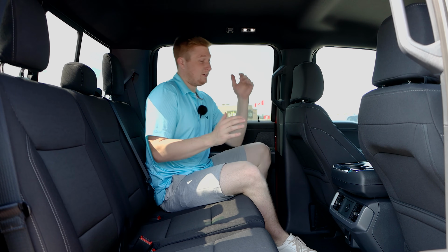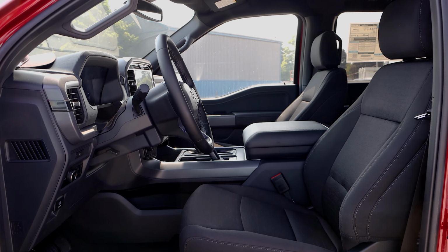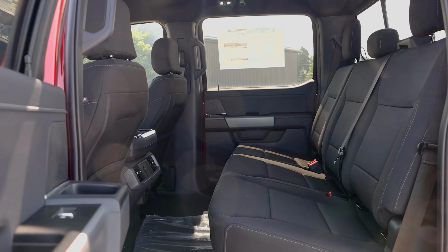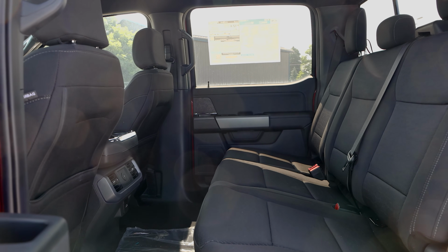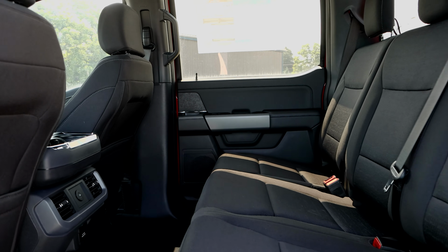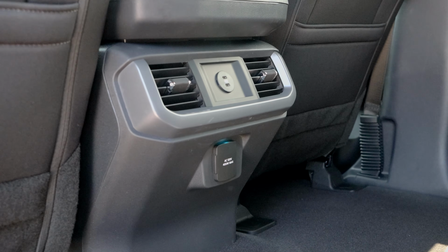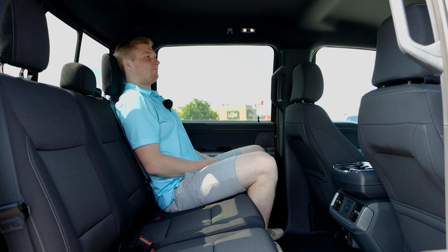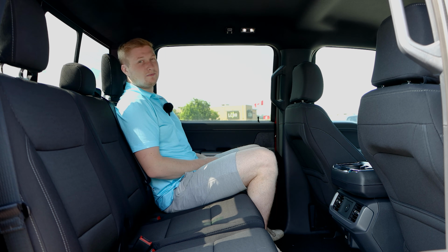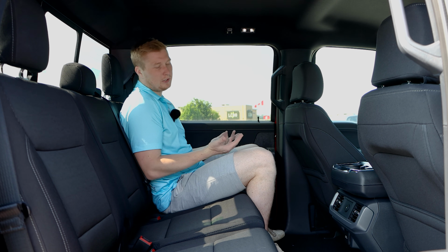Rear seats, we're looking at plenty of room back here. This has got to be one of the most spacious trucks I've ever been inside, at least for rear seats. It's pretty close to being number one for sure. 2 USB ports, ventilation, and then you have an outlet plug there. Yeah, these, they'll do. They're not uncomfortable, but they could be a lot better, I guess.